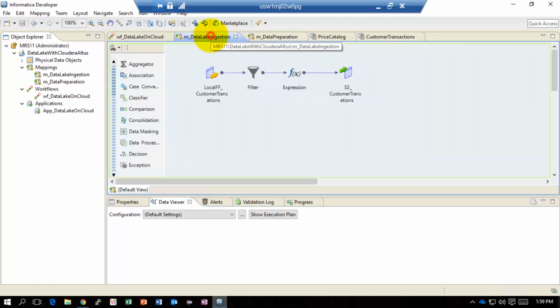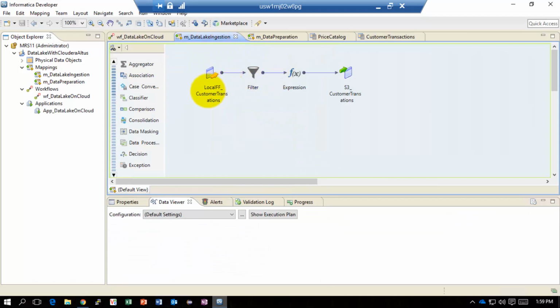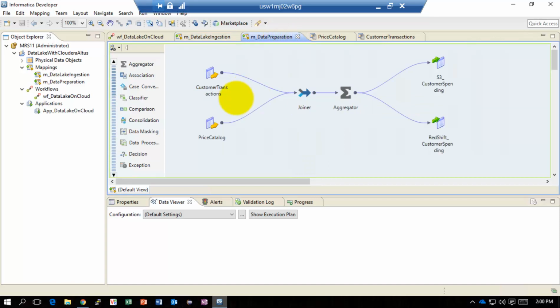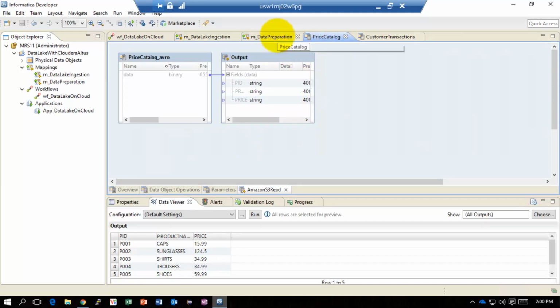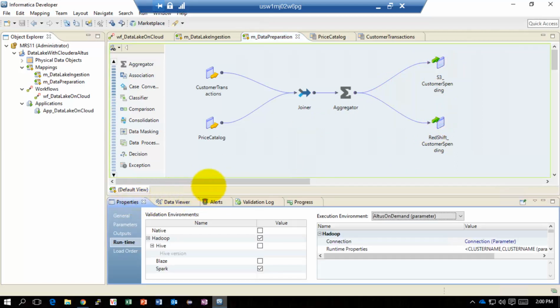Now let's see what each mapping is doing. As I said, in the first mapping we are reading from a customer transaction file which looks like this, where we have a list of all the customers and all the products they have purchased, and we are ingesting that customer information onto S3. Once the data is on S3, we combine that data with a price catalog which looks like this, to figure out the total spending one customer has done for every product. The final data is written back to S3 and Redshift. If I go to the properties of this mapping, you can see that we are running this mapping on the Altus on-demand cluster, and it is running on Spark.